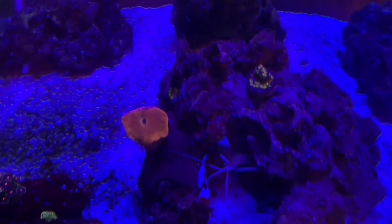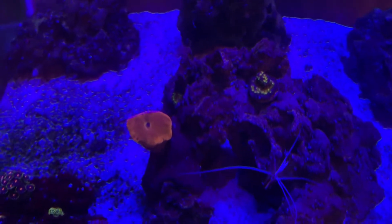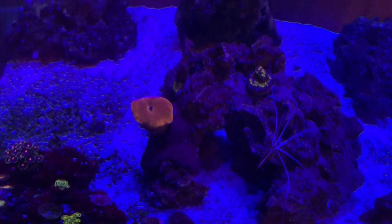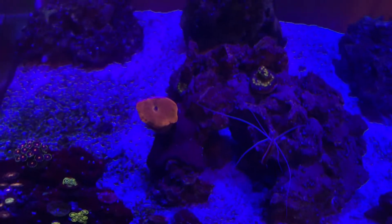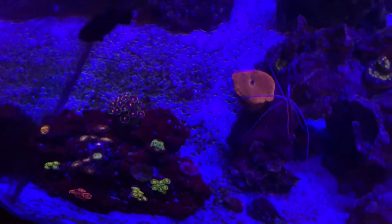Anyways, it wasn't doing very good. Now it's actually starting to come back. I think it had leptofascia. I think that's what they're called. I can't say it, you guys. Anyways, I think it had some sort of a bacterial infection, so I dipped it. And then I got on a more strict water change schedule plus feeding, and it looks like it's doing a lot better now. There's another rock flower there next to the Ironman mushroom.